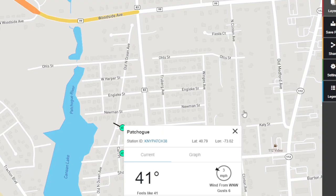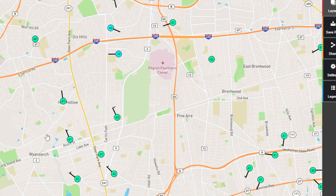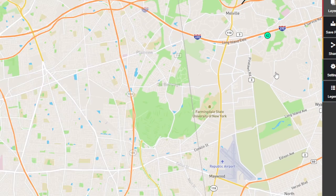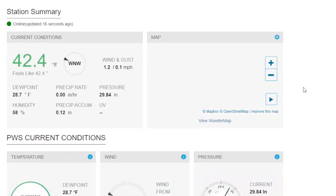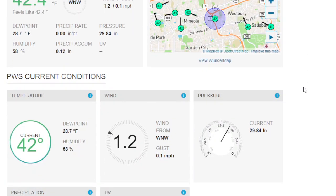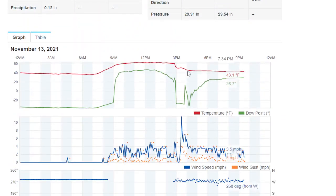We'll go ahead and look at Carl Place as well. I mean, this is an incredible storm here. And I want to look at some of those harder hit areas, too. But let's go to Carl Place. I like this site because it makes some pretty graphs compared to the other site that we use, the Weather and Hazards Data Viewer. This is Wunderground. So you can see that drop. The drop not quite as dramatic at Carl Place. It's more of a dramatic drop out east. But, yeah. You can see the dew point.